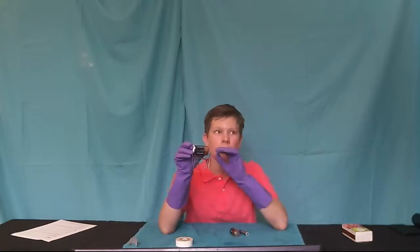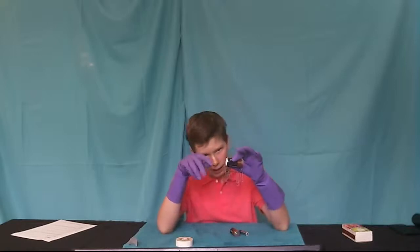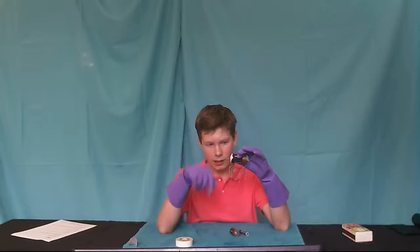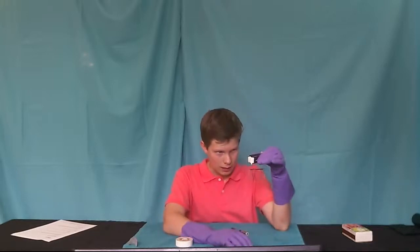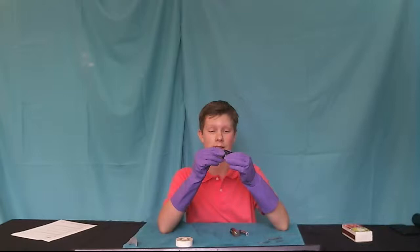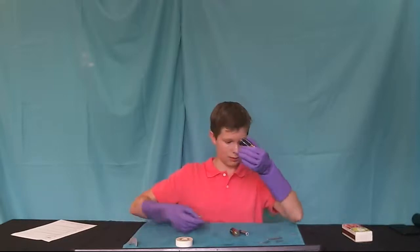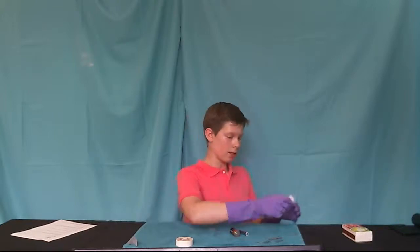Electromagnet. Using strictly a battery, copper wire, and a nail that picks up stuff. That was it. That was purposely done. It did. The copper wiring definitely didn't just fall off. Definitely not.